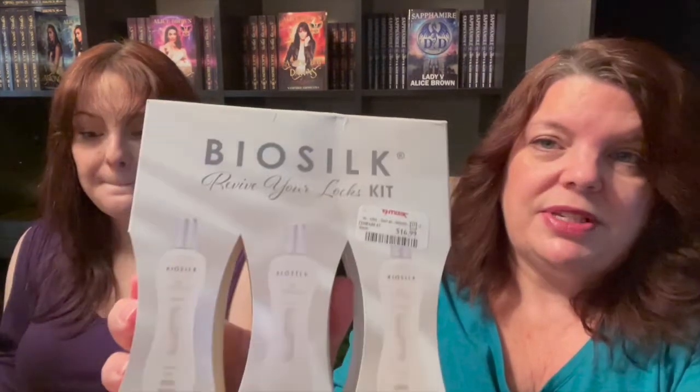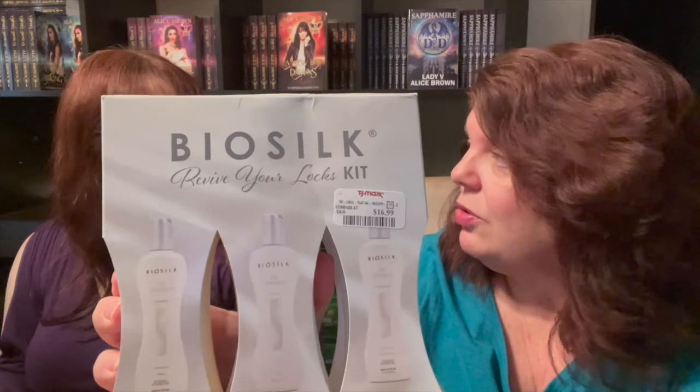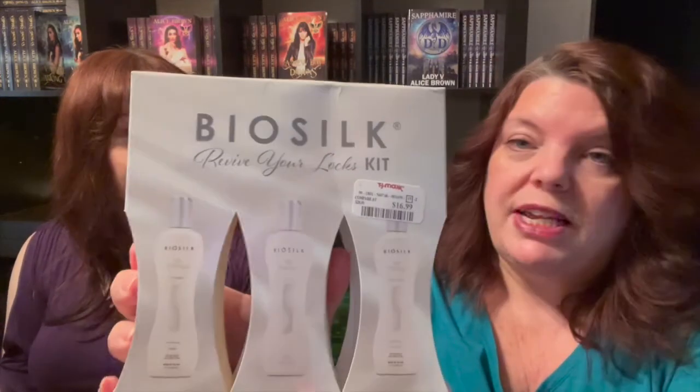So we picked up BioSilk. It's a set of shampoo, conditioner, and silk therapy. It's like an oil that you put in, and we put an argan oil in our hair after we wash it quite often anyway. So that turned out to be really good. And then you picked up this to go with it. Yeah, this is a leave-in moisturizing spray. Again, I tend to go to Sally's quite a bit and get the Ion brand of this stuff. And what I paid for this, for the BioSilk at TJ Maxx, was comparable to what I usually spend at Sally's. So I decided to go ahead and get this brand because I've heard a lot about it.